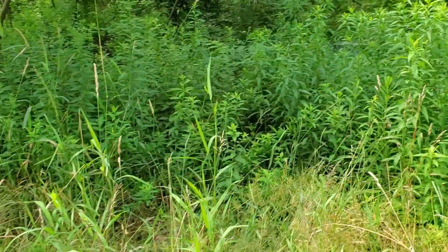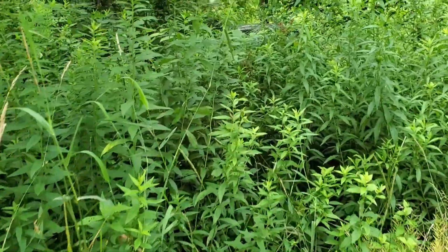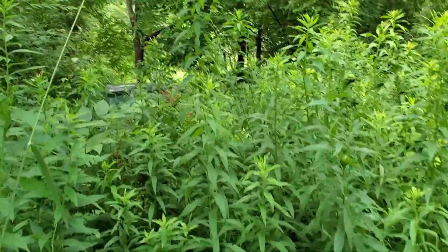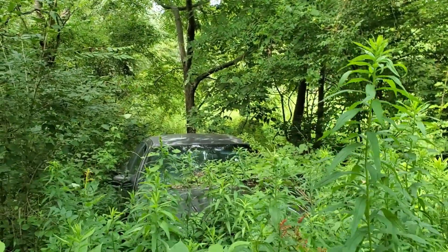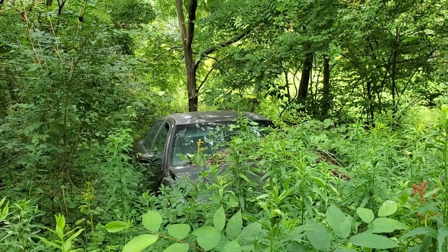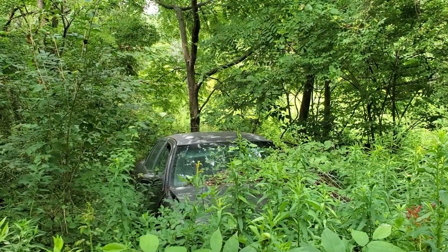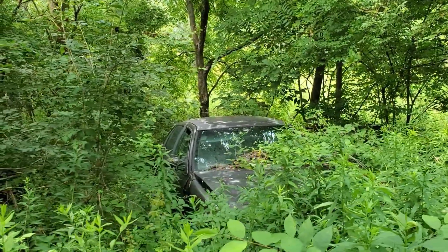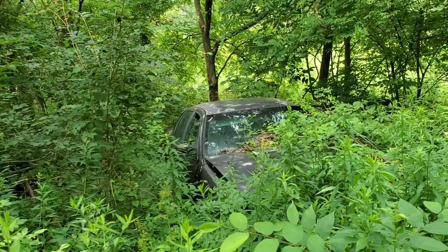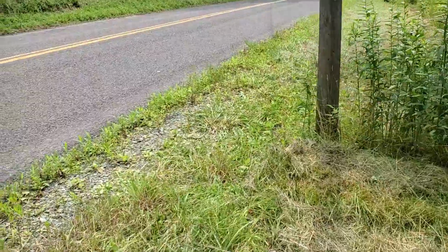Okay, found the first one. I wish I came earlier to do this. I'm not going to go far at all, but there is something hiding right there. That looks like a somewhat newer car, maybe a Buick or something. It's intact. The passenger window is partially down, but that is one of the vehicles, and it's just hiding here. But there is more. Let's see what else we could find.